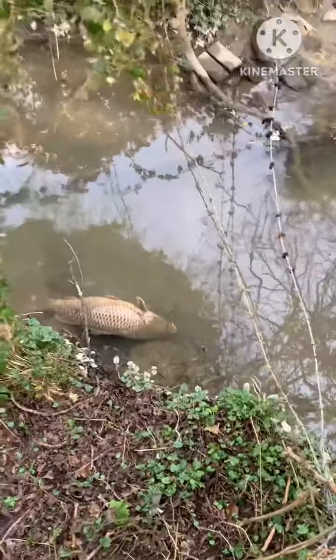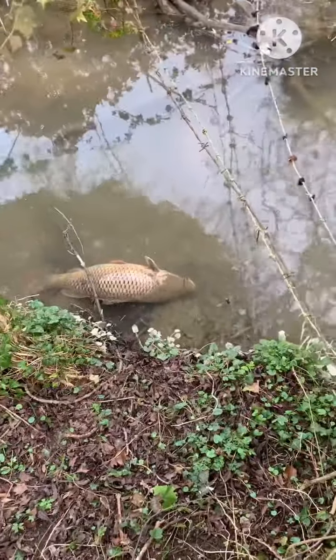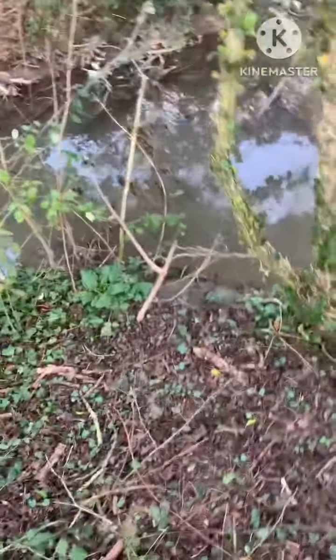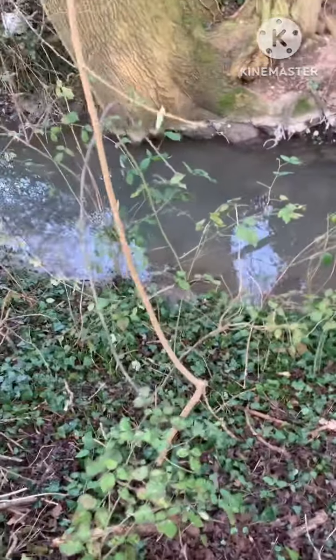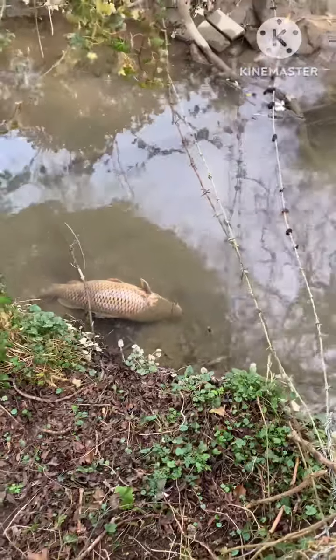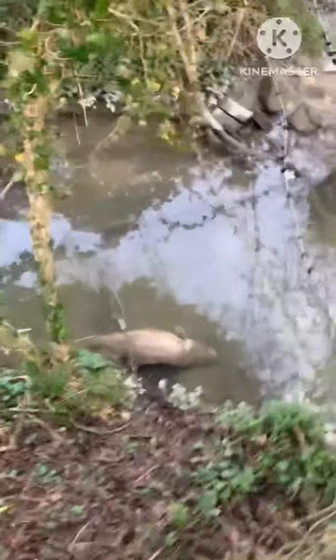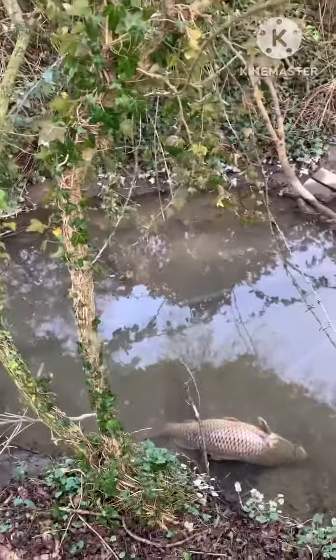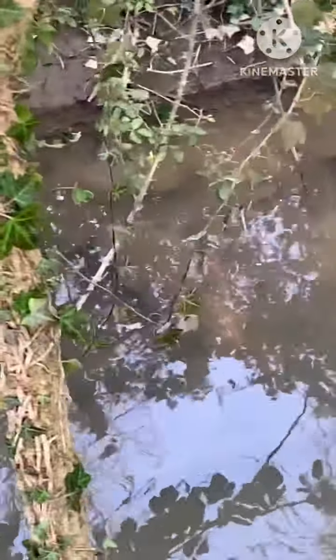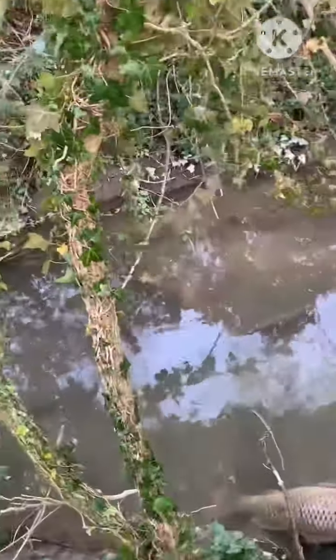Size of him. Skimmers over there. He's a big old fish, that one. See, it's deep enough here to house one for a couple of days, but I can't see any more. He's a 16, 17 pound carp, him, all day. In fact, I've seen a bigger one. Do you guys see that? You see him under there? The size of him. Never stood a chance.